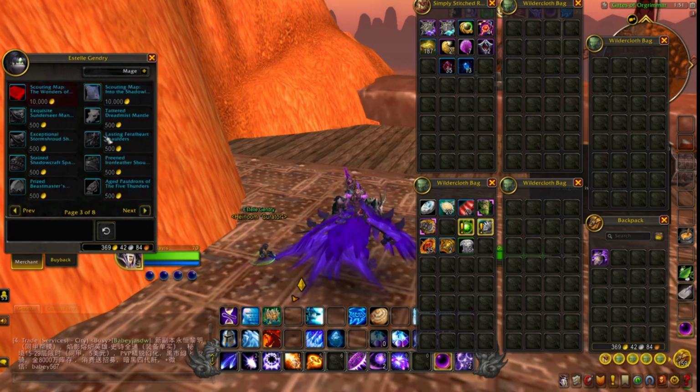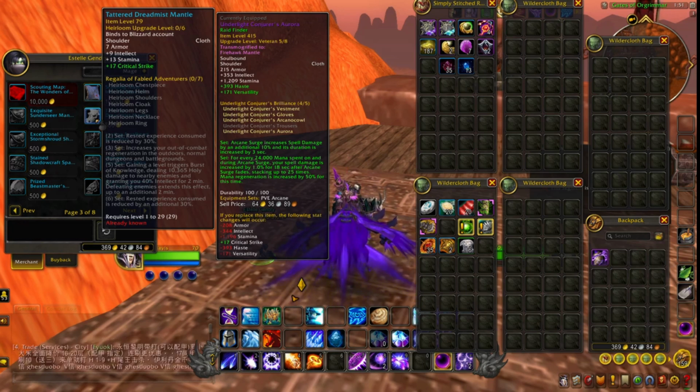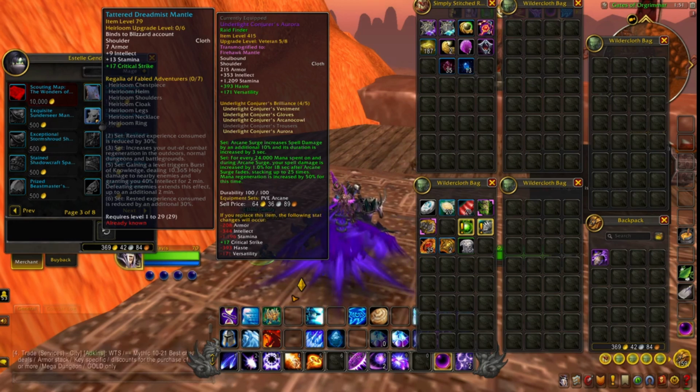Oh, for the tier sets, it does come up with tier bonuses. So in case you play an alt for some time, if you have 2 pieces of the 7-piece tier set, you get a rested experience consumed reduction of 50%. Oh, I'm sorry, 30%. So that's a 30% experience reduction when you're acquiring experience, so you'll level up with more rested experience from having logged off in a day, etc. So just be wary of that.